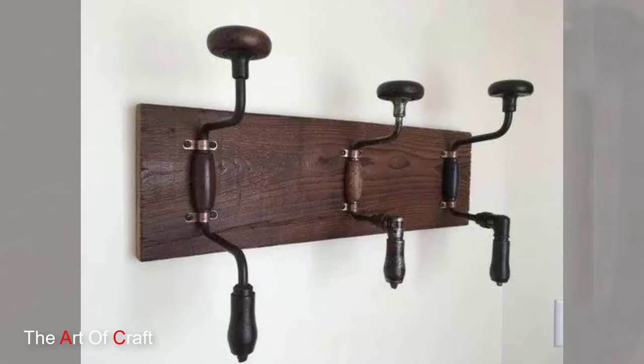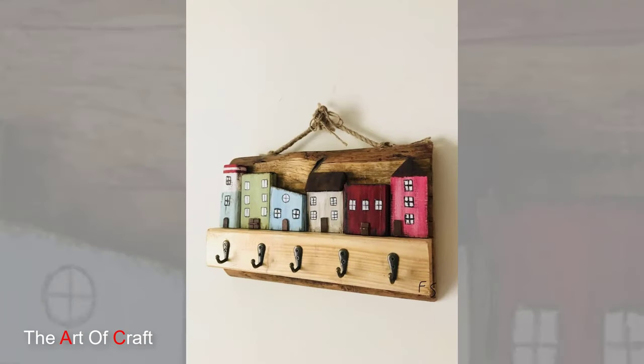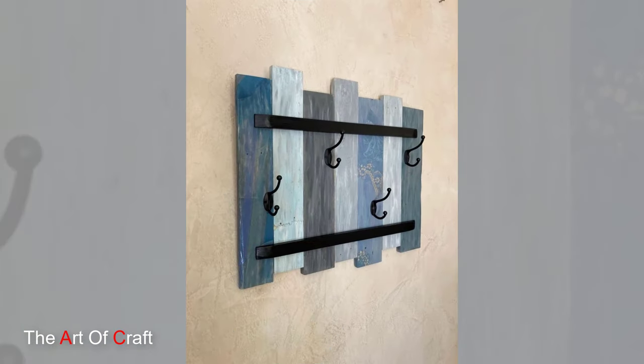Number 7. Magnetic wall hooks. Opt for a sleek and minimalist approach with magnetic wall hooks. These hooks can be easily moved and arranged on a metal surface, providing a flexible and modern solution for hanging coats and accessories. Consider a magnetic chalkboard wall for added functionality.